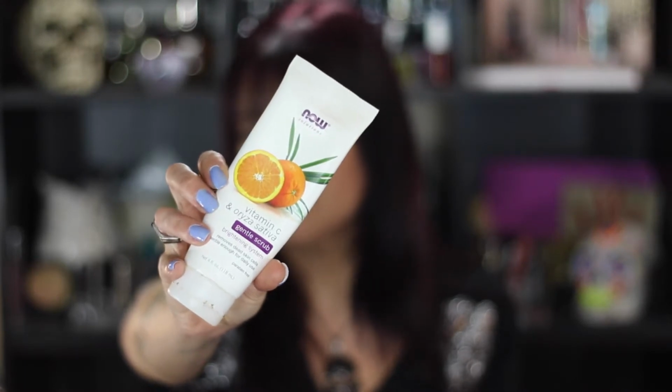They do not work for me very well in the summer because I have combination skin that gets a lot oilier in the summer, and it's just not a strong enough cleanser during the summer months, but I do really like it in the winter. I have not repurchased it. There are several other skincare things that I want to try before I go back to it, but I did really enjoy it. The only product that I still have left is the Gentle Scrub.